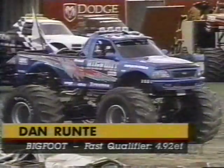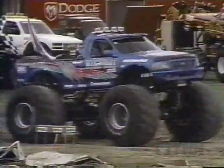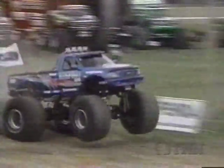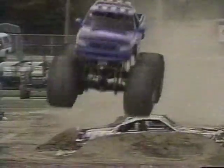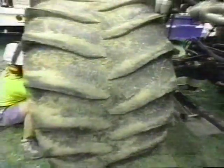Well, the big highlight from qualifying was a 492 by the big blue truck of Runte. Everybody kind of expected it. But when the truck settled after the second jump, something happened that could have spelled disaster for this team. Runte had some problems with the truck. Actually blew a tire out, Gary.